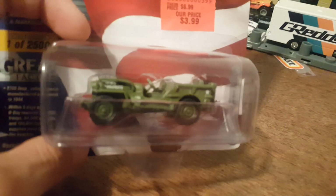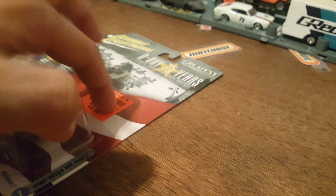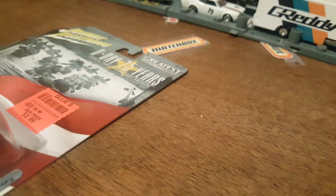Nice little Jeep. World War II Willys MB Jeep, a very cool casting to have. I don't really collect Johnny Lightning, but if I find it for cheap like this, I'll definitely pick it up. So there's the first one. I'll be taking those price tags off for sure.